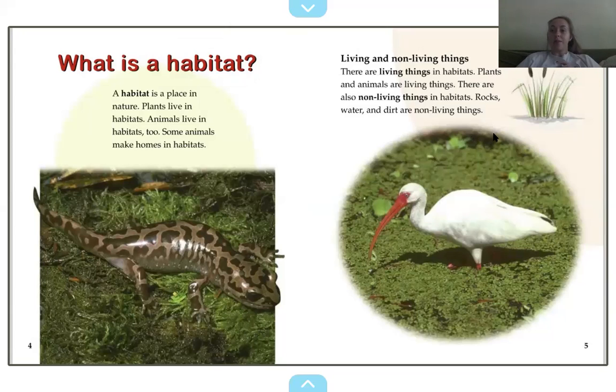Can you give me an example of something that is not living? The ones that this mentioned are rocks, water, and dirt. But there's also air, sunlight. A house is not a living thing. Can you point to the bird? Here we have a bird. Here we go.